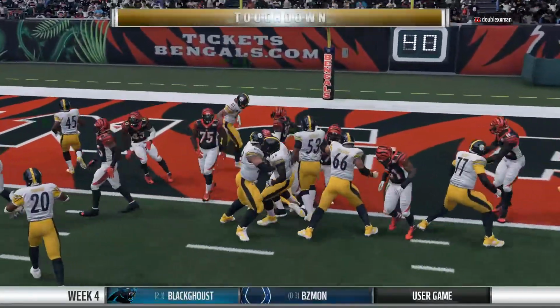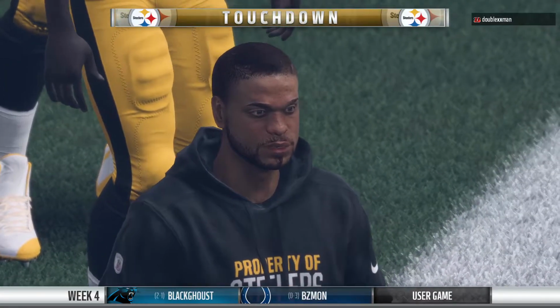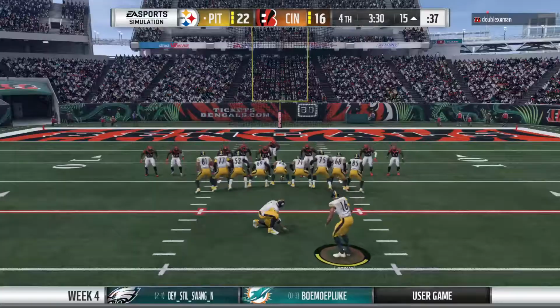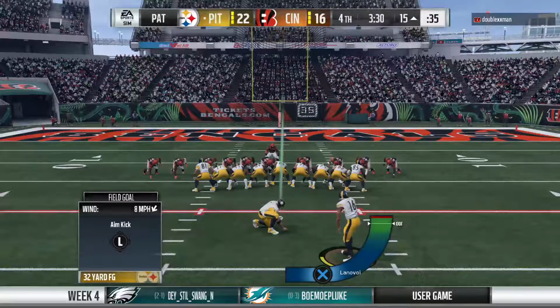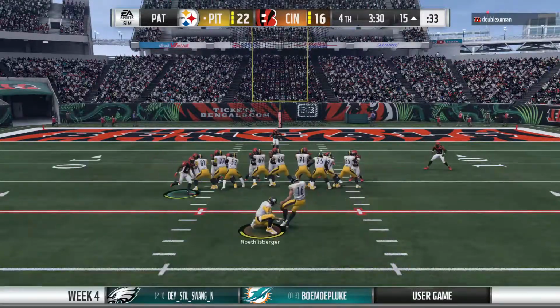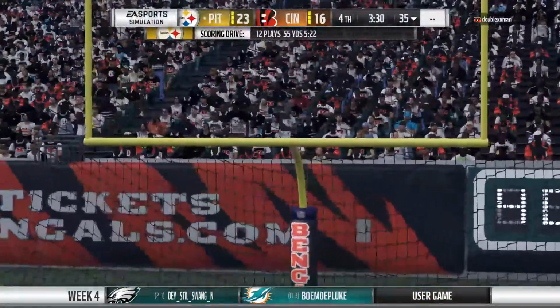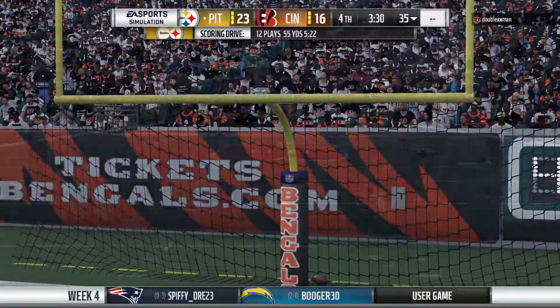Big Ben going to take it himself. Yeah, he's in. Touchdown, Pittsburgh. Ben Roethlisberger, his first touchdown on the year. And the Steelers have taken the lead. And they will take a 7-point lead now.